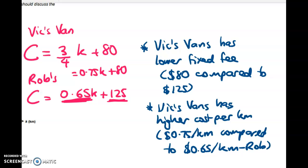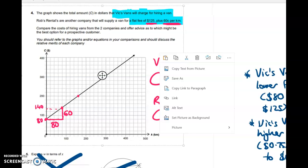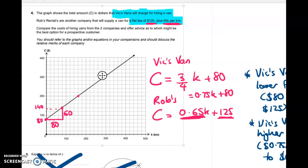So now we're going to graph this other one, and we're going to look for the crossover point. So compare the costs. Oh, it actually doesn't tell us to draw the graph, but that's a really obvious thing to do, right? So we've got 125. Let's get our ruler in a minute. So 125 is actually kind of hard to put on here, but it's going to be about here. And then we're going up in 65 cents. So when I get to, let's see, 100, the cost should be 190. So I'm going out to here, and I'm going to work my way up to here. And I'm going to try and draw that graph.